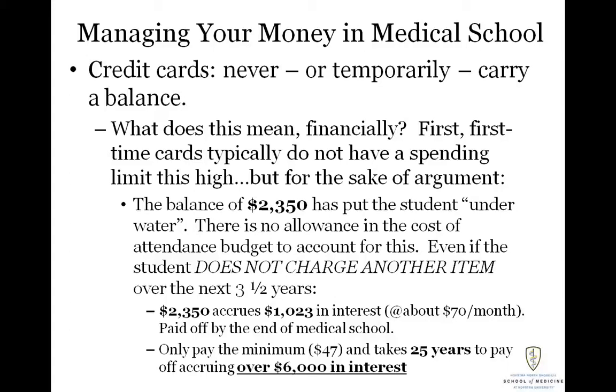Let's say, and this should never happen, but let's say the student decides to pay the minimum forever, and the minimum is $47 a month. This $2,350 actually takes 25 years to pay off and accrues over $6,000 in interest. And this is if the student never charges another thing and takes that $2,350 and pays off the $47 a month. And this is just a basic principle of paying the monthly minimum on a credit card and why it should never be done.